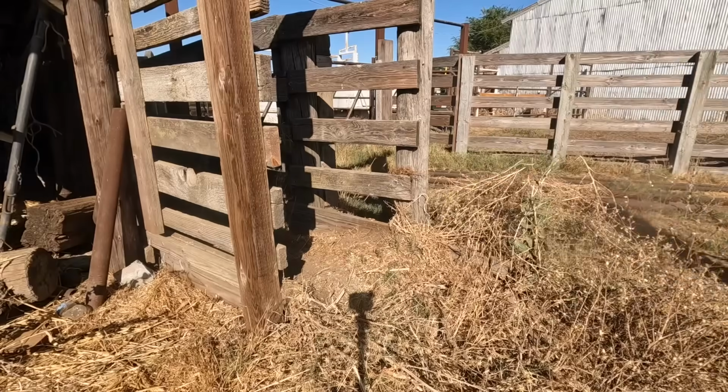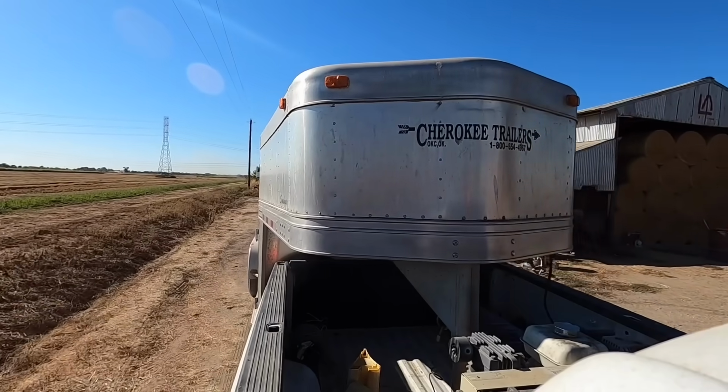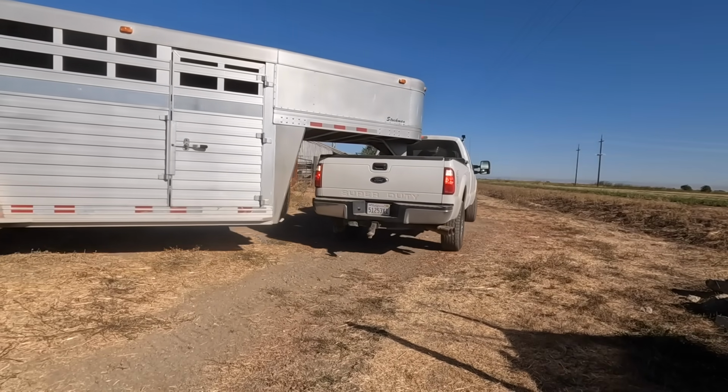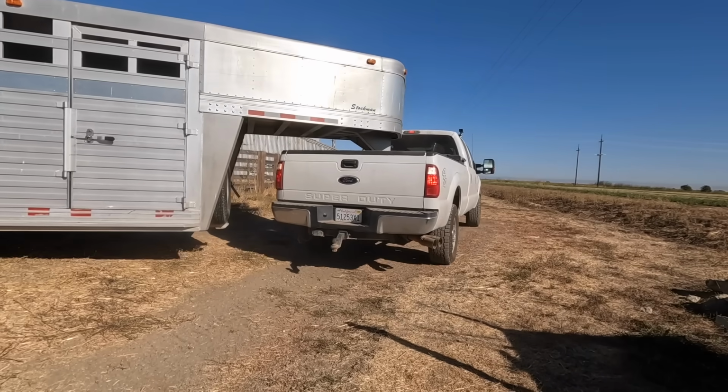Ought to be better. Got a little bit of a gap on that side of the trailer, but since we're putting full-grown cows in here, I'm not worried about it. If I was loading little calves, that might be an issue.